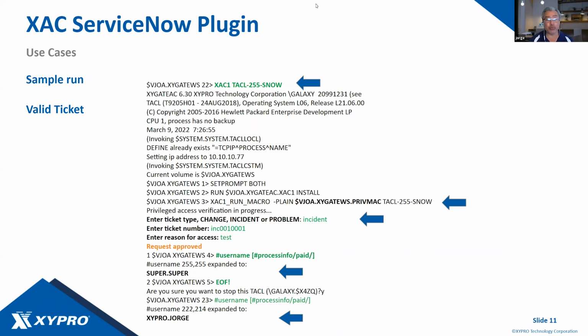And it's very straightforward. Here's an example of when a ticket is valid. What happens when the ticket that you entered is not valid? For various reasons, we do an evaluation and we determine whether the ticket is valid. This is what happens.